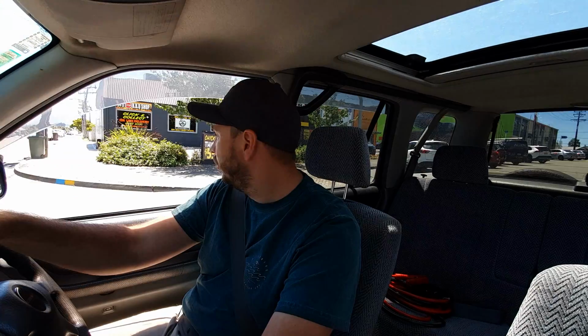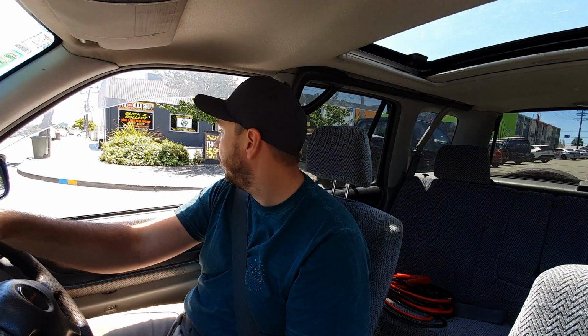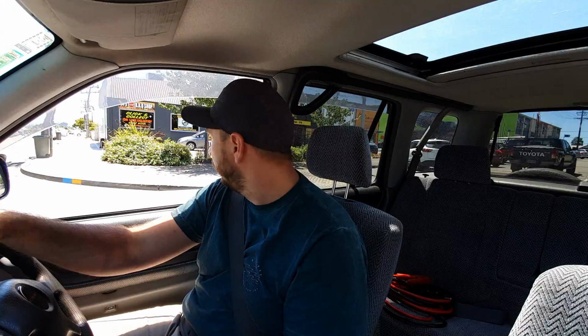I think we're good now. Throttle response is good. We got no check engine lights. Still vibrates like crazy because of the eBay knockoff mounts. Should never have bought those. Looks like it was just the wrong base mount. It's a bit stupid of me.